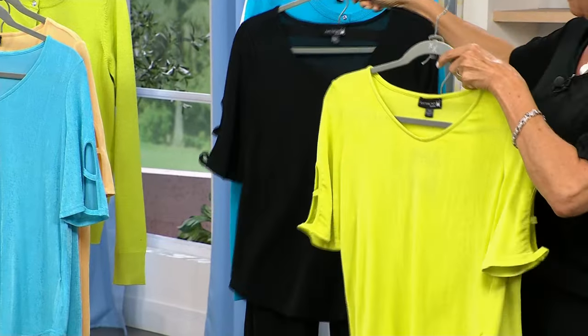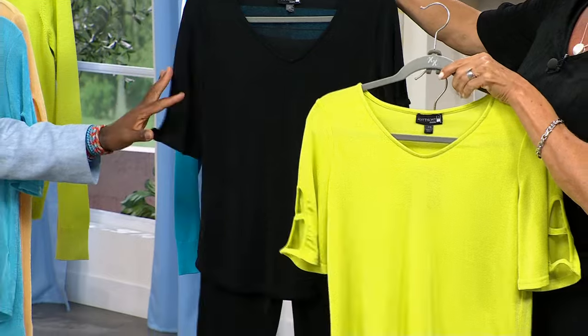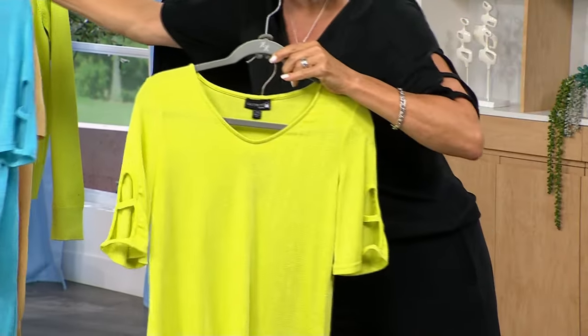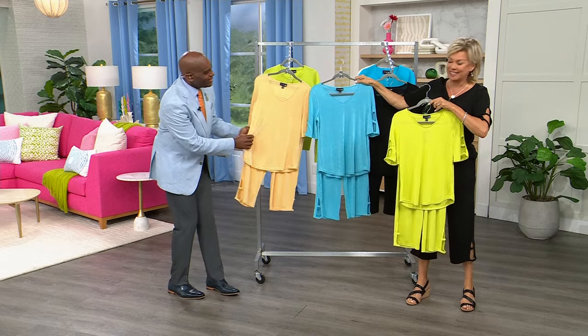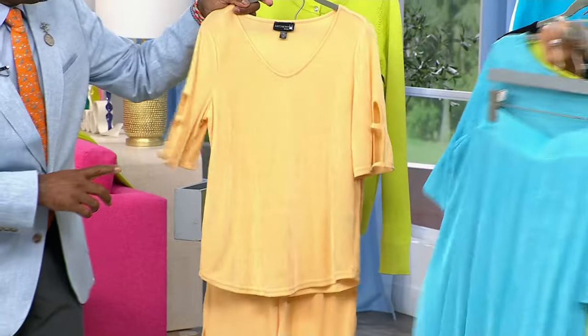Then the classic black is that Japanese ink black that I'm known for. Really deep, has a little reflective light because this is a fabric we call slinky. And then we have the blue. Is this not mesmerizing? Such a beautiful Caribbean blue color. And then the soft peachy tone is so pretty. I don't know what we're calling this in the system. That's what I'm going to double check on.